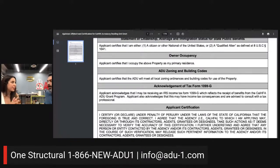Yeah, you're just swearing that you live in the house. But I'm saying in general, if you are not using this program, there are no owner occupancy requirements. Otherwise, yes. It looks like this program, which I think is a huge one to point out, is requiring owner occupancy within the primary residence if you want to use their grant. So I guess they're basically trying to eliminate investors from taking this money. They really just want it for the homeowner who's living there, which makes a lot of sense.